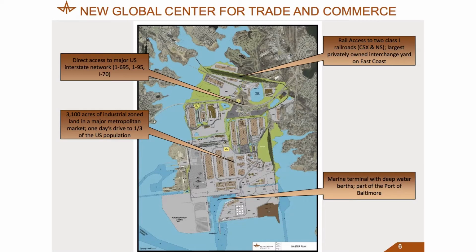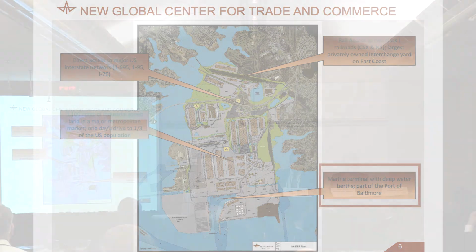But what this really does is highlight some of those key logistics assets that made the site work for the mill and are going to make it work for us and our customers. The interstate highway, the large interchange yard at the north with CSX coming in on the west, Norfolk Southern coming in on the east, and the marine terminal, which consists today of 4 berths, 2 on the inside and a protected turning basin that's outside the effects of wind and current, as well as a 1,000-foot finger pier.